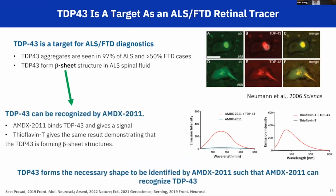So what can we do with this? What can we do with Amydis tracers to try to diagnose this? Well, basically, TDP-43 can be recognized by AMDX 2011, one of the Amydis tracers. What you're looking at right here, AMDX 2011 by itself is the blue line, and doesn't have a lot of signal. The y-axis is a signal that can be seen. The AMDX 2011 tracer with the protein TDP-43 that we're targeting has a good signal, a 100 to 200-fold increase. So now we can try to detect it.